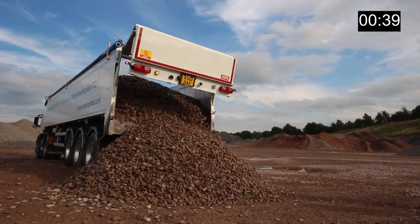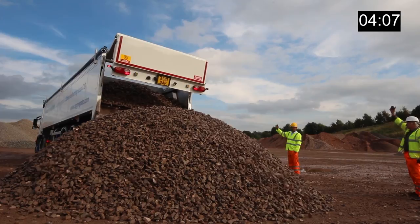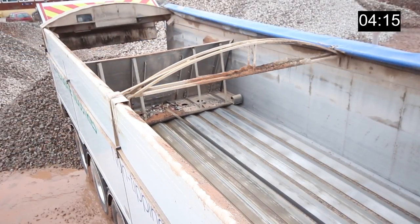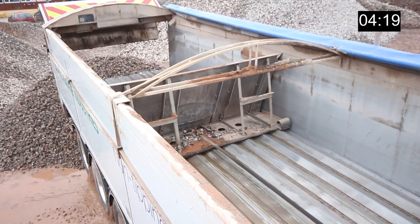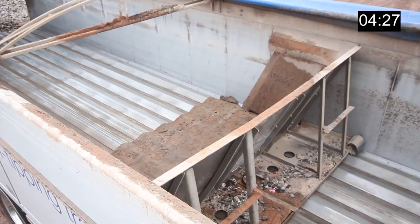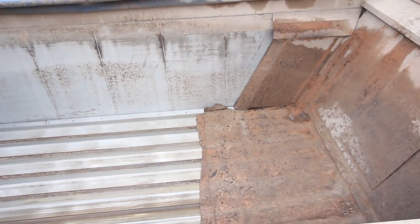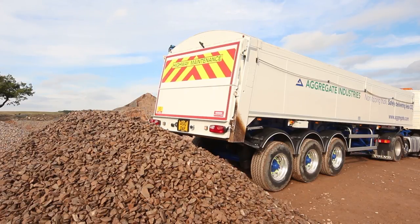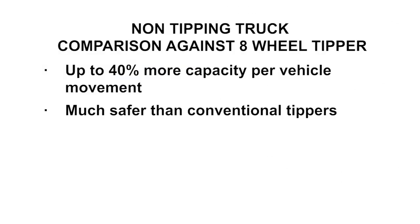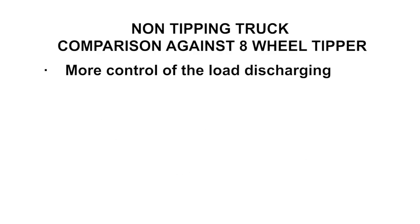The Martrans non-tipping truck has the capacity to discharge a full load of around 28 tonnes of asphalt or aggregate in just over 4 minutes. The increase in capacity that the non-tipping truck provides yields substantial improvements in productivity and resulting cost and environmental savings for both the operator and customer.